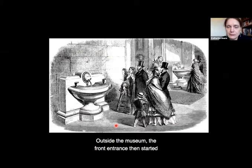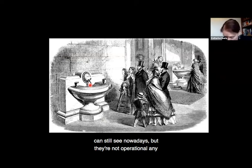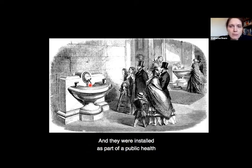Outside the museum, the front entrance then started to be augmented with additional public services. And one of the services that was available at the British Museum was free drinking water. And these fountains, which you can still see nowadays, but they're not operational any longer, were installed in 1860, and they were installed as part of a public health initiative across London.